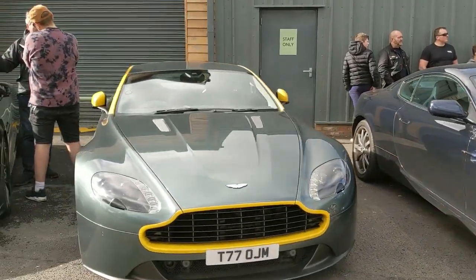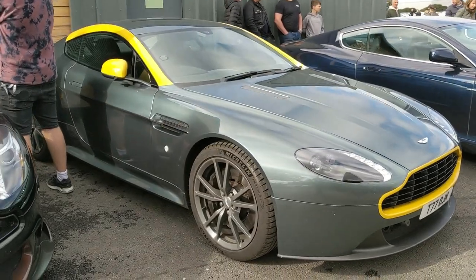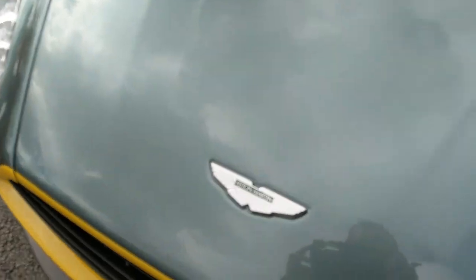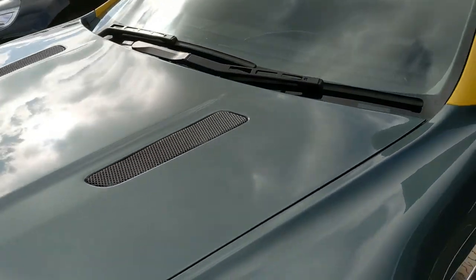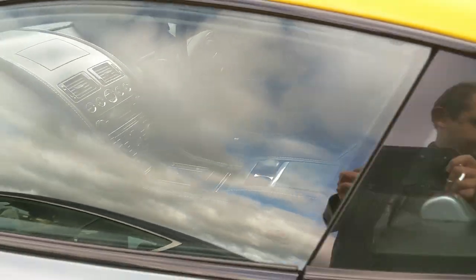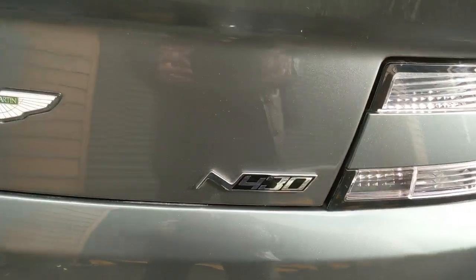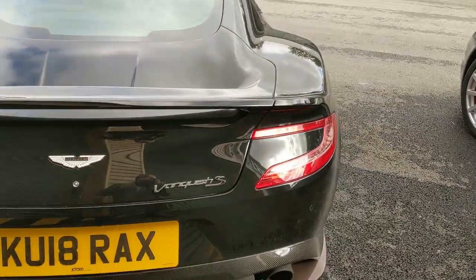This one I really, really like. We've got this sort of grey green with yellow accents. This actually looks really, really nice. Got the green in the Aston badge as well. It's a really nice touch. Got another Vanquish S.